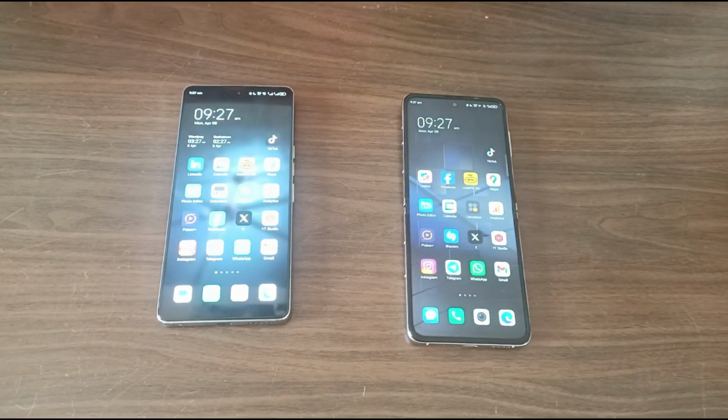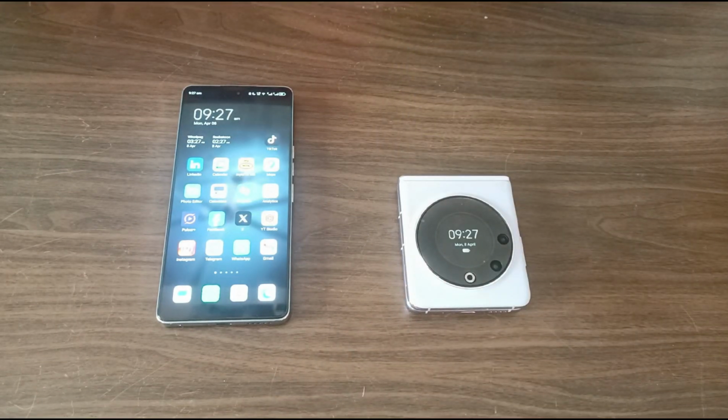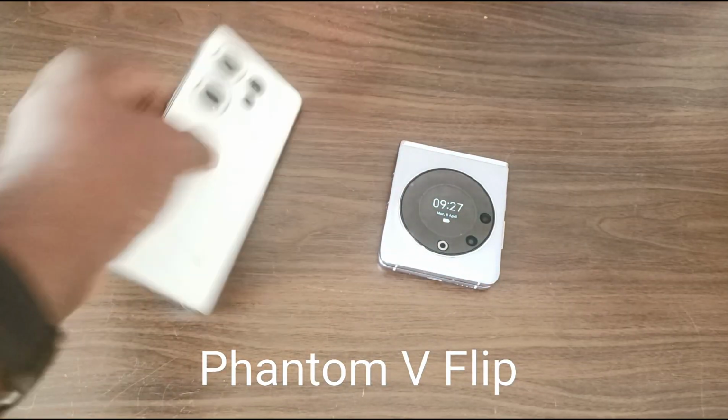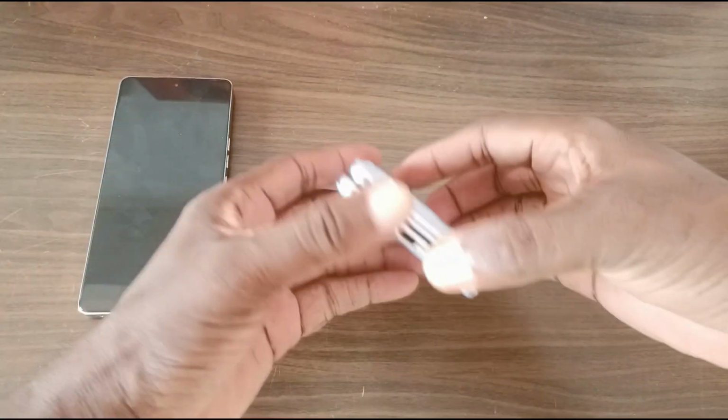These are two smartphones that are similar in some ways and different in others. At first glance, both of them look like slabs, but this guy folds. The Phantom V Flip, and the Tecno Camon 20 Premier.